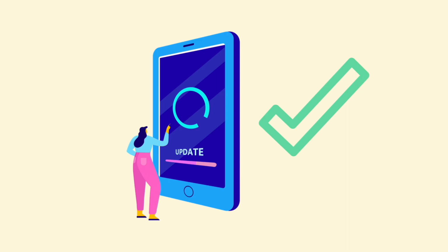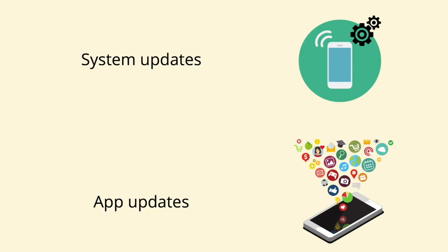Well, basically there are two types of updates that your phone might want to do. One is called a system update, and that is something that updates all the machinery in the background, if you like, the things that make your phone work. It's for the system. It's for the everyday running of your phone. So that's a system update. Then there are updates that are needed for the applications that you use, maybe for a photo editing tool or for WhatsApp or something like that, for a specific app.